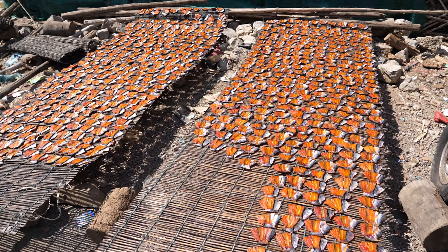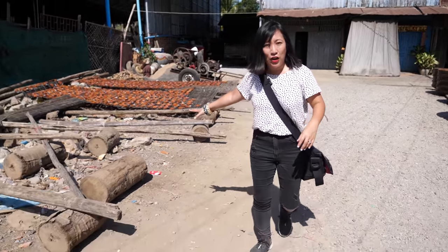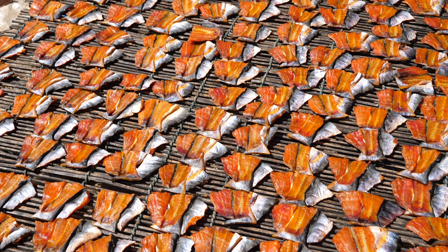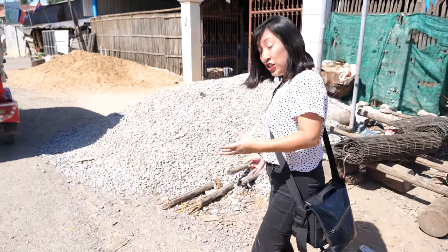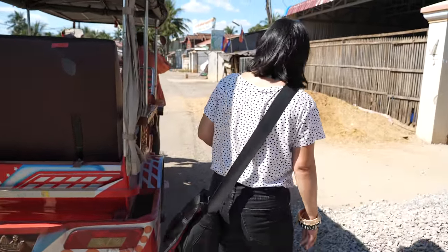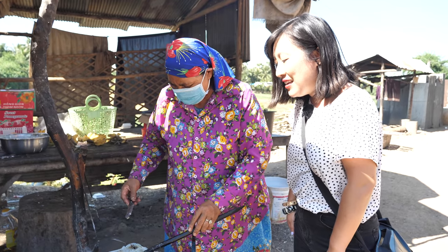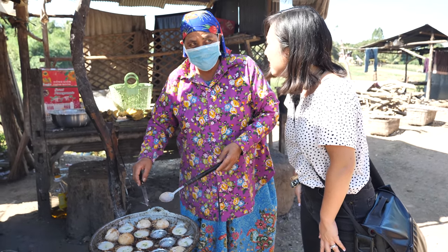It's amazing seeing the process from start to finish, unloading the fish, gutting the fish, and then laying the fish out to dry. So dried fish is a really prominent part of the Khmer diet. One, because it's cultural, they love to eat it, and two, a lot of Cambodians are still without refrigeration, so it's a way to preserve the fish. What I've been blown away by so far today is that the Khmer people are just so friendly, hospitable. People have been so welcoming, and they've stopped to chat with us, let us ask questions, gotten us involved. They're just really kind-hearted people.